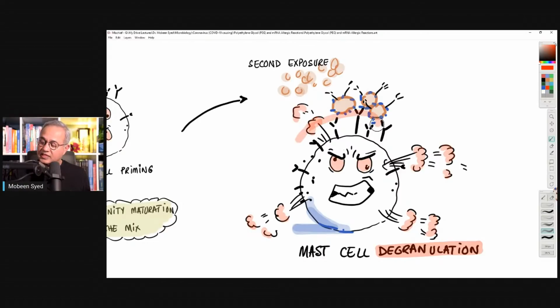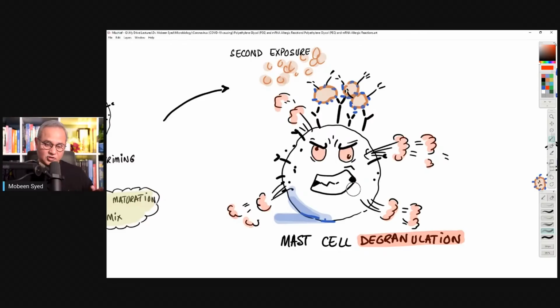The next time when this antigen is brought in, let's say the second dose, then the antibodies that are acting as receptors, when they connect with these polyethylene glycols, that would make the mast cell very angry because it would say, well, you came back again, and it would become degranulated. It would release histamines and many other things, which would then cause severe allergic reaction, to a point that some people die as well. And we know that with the vaccine allergies, some people have died. So this is one, but this is a weaker response.